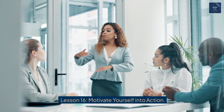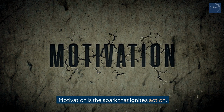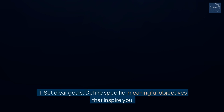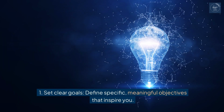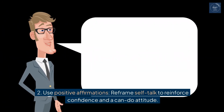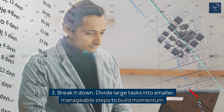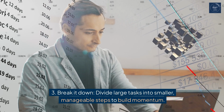Motivate yourself into action. Motivation is the spark that ignites action. In this lesson, we'll uncover practical strategies to fuel your drive and get things done. 1. Set clear goals. Define specific, meaningful objectives that inspire you. 2. Use positive affirmations. Reframe self-talk to reinforce confidence and a can-do attitude. 3. Break it down. Divide large tasks into smaller, manageable steps to build momentum.